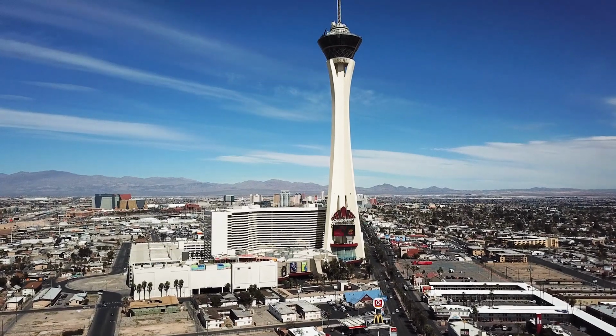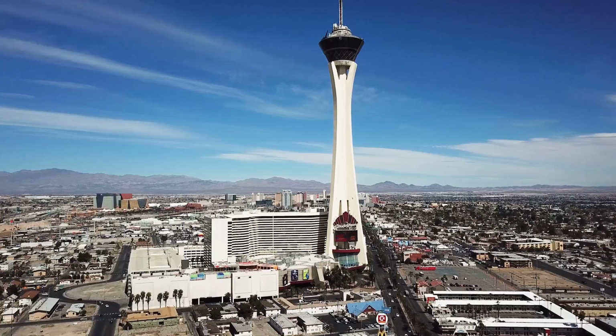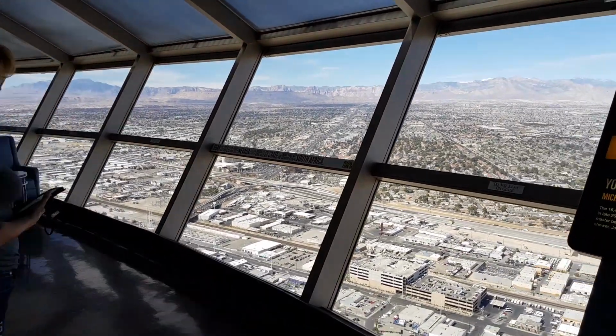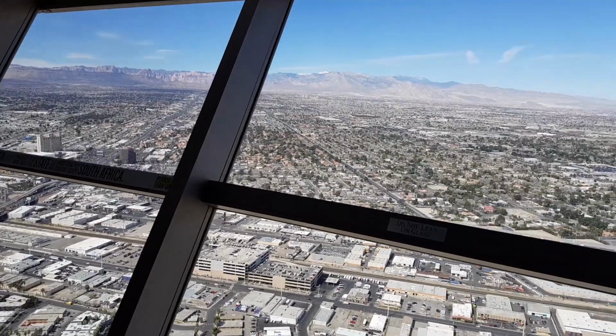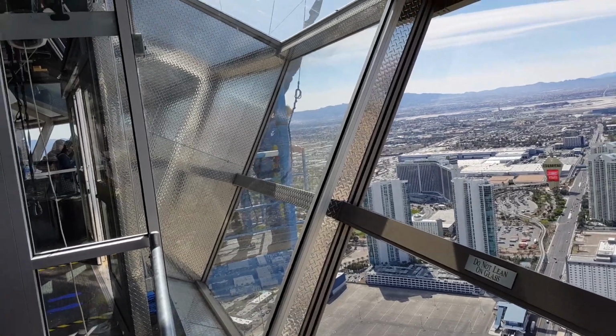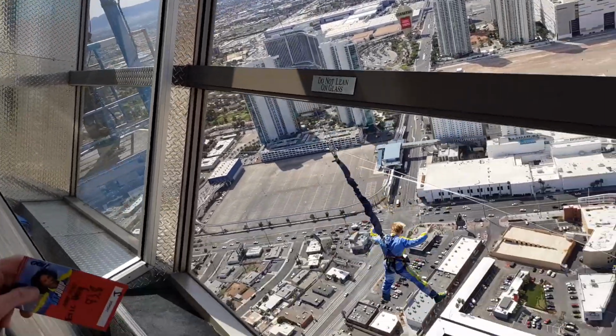Today, I'm in the Stratosphere Tower here in the north part of Las Vegas. This famous hotel and casino marks the start of the famous Las Vegas Strip, and it's the one with this massive observation tower. You get great views of the Las Vegas skyline at pretty much any time of the day or night. But that's not what I'm here for. No, you can choose to pay money and jump off it.